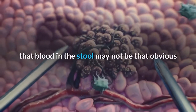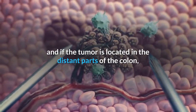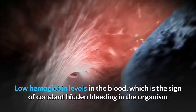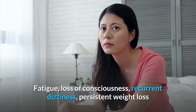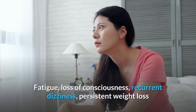The thing is that blood in the stool may not be that obvious, and if the tumor is located in the distant parts of the colon, the blood may be digested, thus causing the black color of the stool. Low hemoglobin levels in the blood, which is the sign of constant hidden bleeding in the organism. Fatigue, loss of consciousness, recurrent dizziness, persistent weight loss.